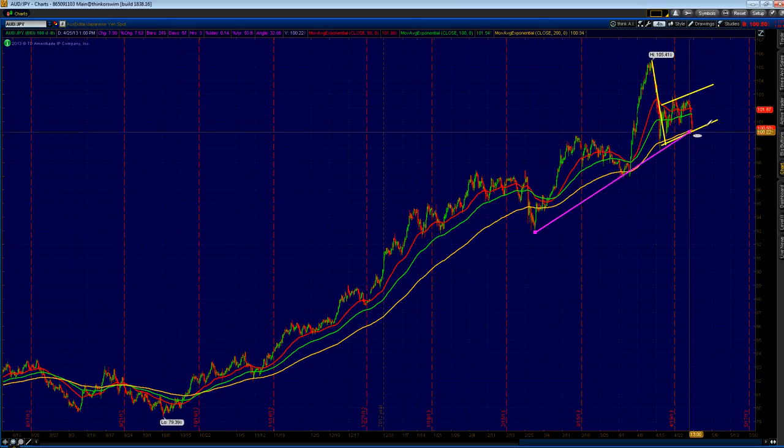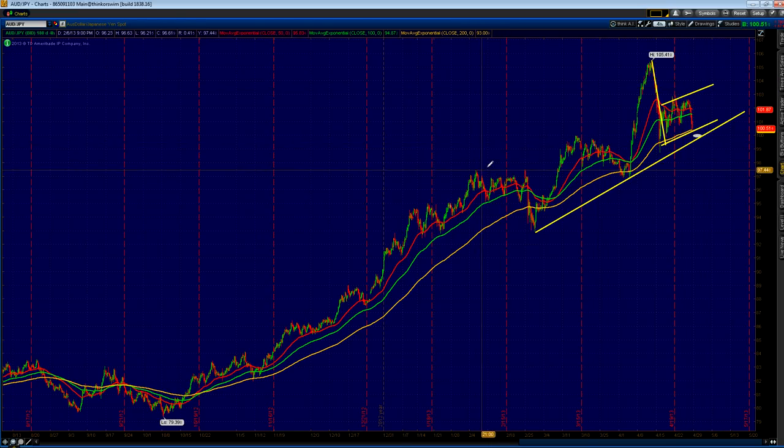We do also have this nice trend line support as well. So a close below 100 would seem to open up a good deal of downside on Aussie yen.